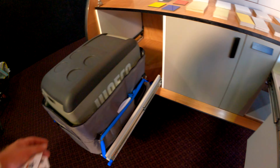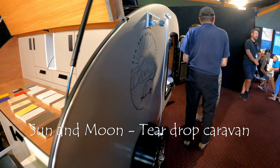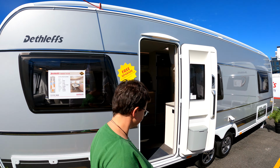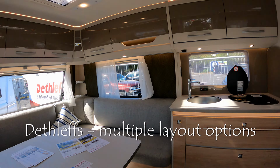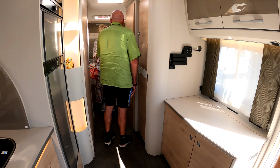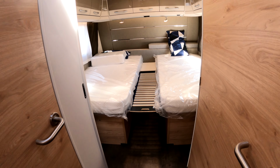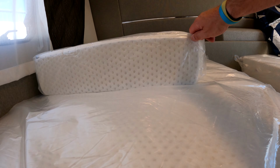Then you've got your teardrop caravans, which are made to capture every little bit of space and make it purposeful and useful. I'm not sure how to say this caravan, but the DLEF's Durban caravans, they had so many options of different layouts you could try. This caravan wasn't one with bunks, but had a really spacious bed. They are a lot more expensive than the traditional family caravans though.